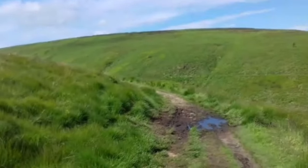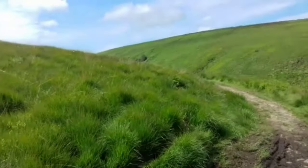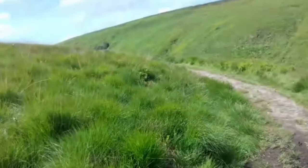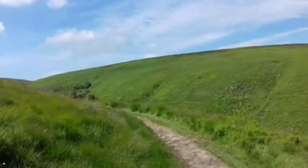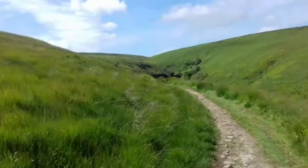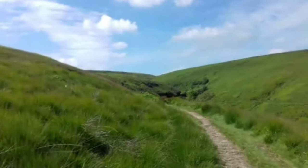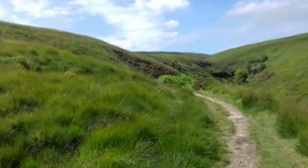This feels like the most remote hike I've ever done since I used to go on holiday with my parents and we used to walk in the Lake District. And this is fab. This is what I've been looking for. It's like a proper getaway.